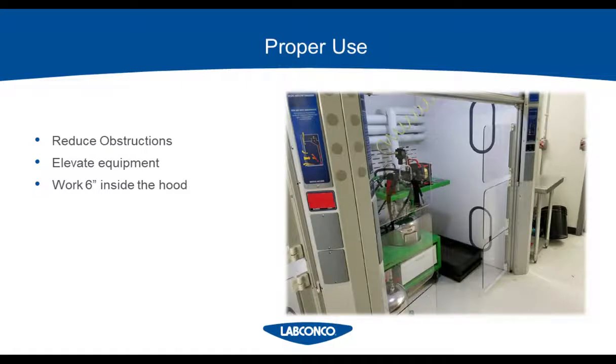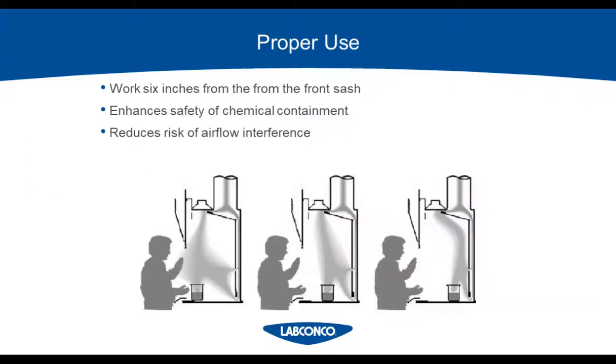Work 6 inches inside of the hood, keep things back. The closer the equipment or applications are to the front of the hood, the greater the chances for some containment breaches. Fast arm movements can really impact how a hood contains. As you can see here, based on a shadow dynamic, on the left, when you have your vapors really close to the sash pane, you're closer to your breathing zone. This diagram also shows the sash completely open, which is not necessary based on this application, and it's not protecting the breathing zone.